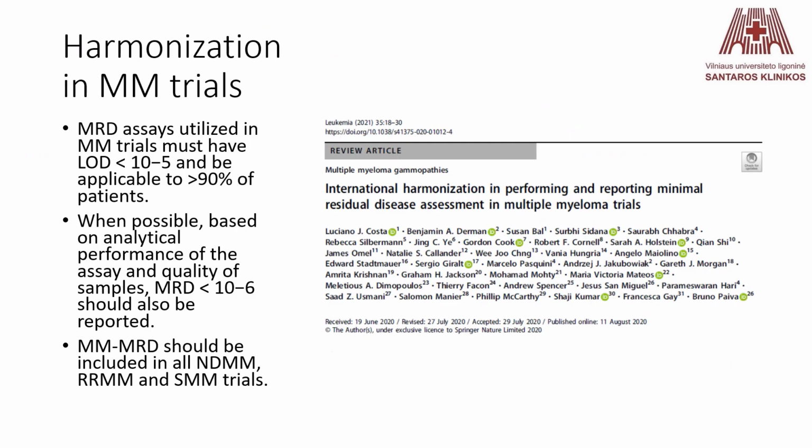And of course, to achieve these great results, some harmonization is needed. So, for example, the level of sensitivity for MRD to be especially useful has to be enough. The level of detection at 10 to the negative 5 is both widely applicable to most patients with multiple myeloma, and it's also a good goal. However, the best would be 10 to the negative 6. However, this level of sensitivity depends very much on the sample and its quality, and not as much on the assay, but it's also very important as a goal, so that importance should be explained to the clinicians as well.